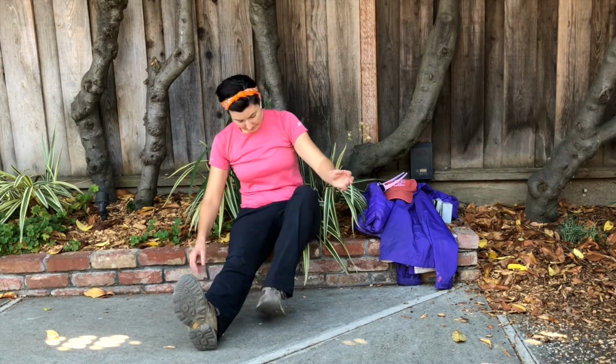So I prefer pants over leggings, but for nice, short, easy hikes through the woods where you're not doing anything rough, a legging would work.